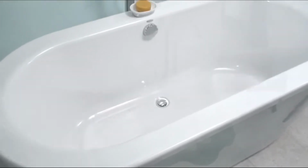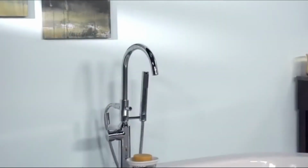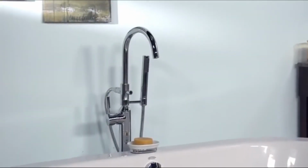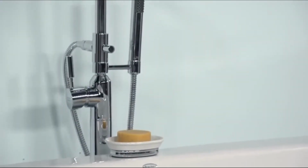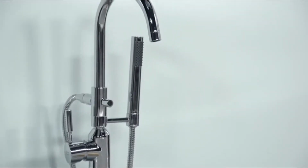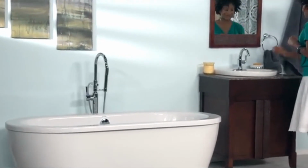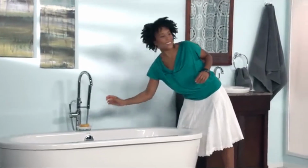The tub is finished with a high-gloss acrylic and with fiberglass reinforcement, which means you'll enjoy this tub's great looks for decades. The complete tub kit includes a chrome freestanding tub filler with hand spray and drain. The durable, solid brass bathtub filler faucet is equipped with washerless ceramic disc valves for a lifetime of water-saving, drip-free performance. Give your bathroom the perfect modern twist on a classic design with the Cadet freestanding tub from American Standard.